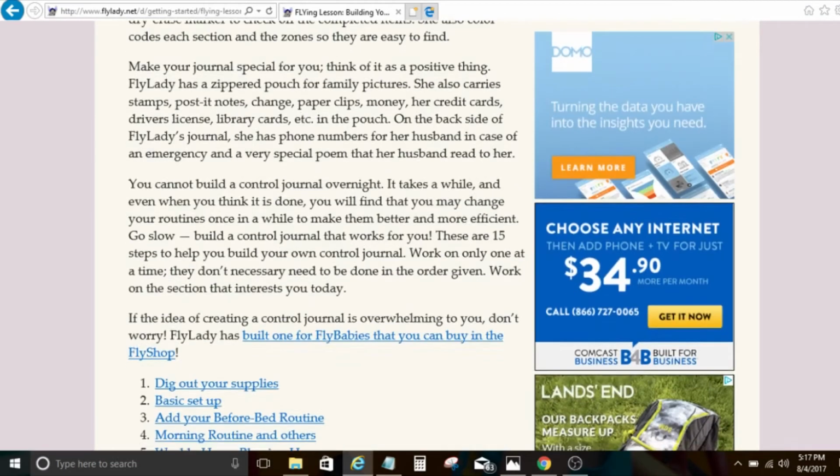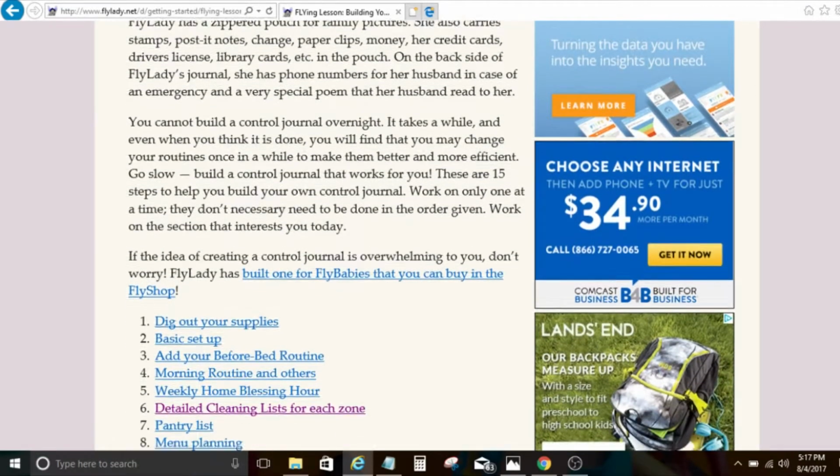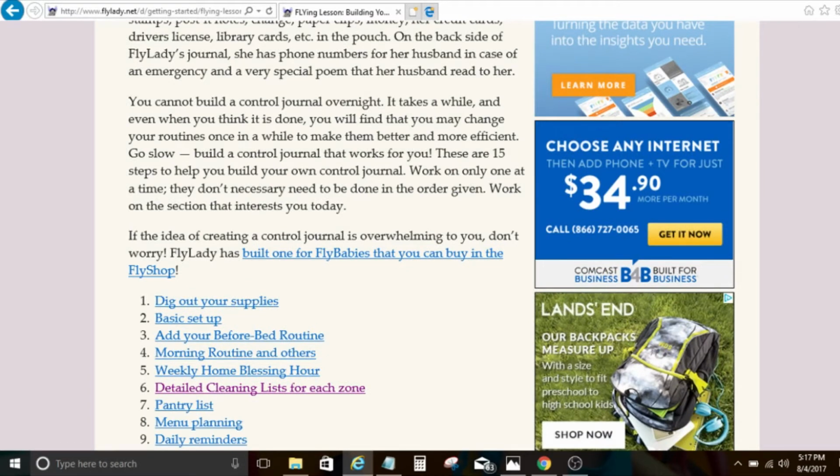You cannot build a control journal overnight. It takes a while, and even when you think it is done, you will find that you may change your routines once in a while to make them better and more efficient. Go slow, build a control journal that works for you.